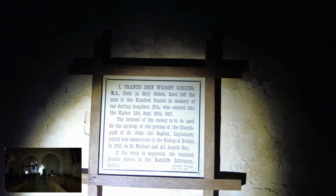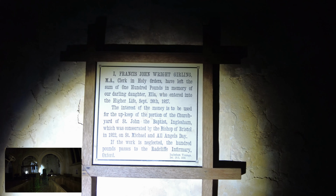But obviously this place is managed by the Churches Conservation Trust. And they do a wonderful job of keeping these places open and maintained, because they'll only be lost to history if they weren't looked after. There's a nice little plaque. Hope you can read that. Not sure you can with this light, but hopefully you can see that.